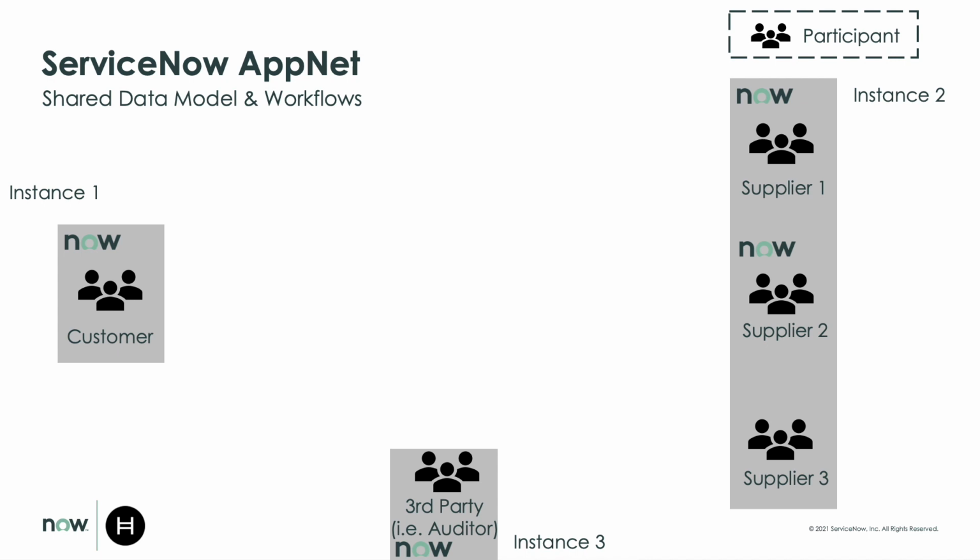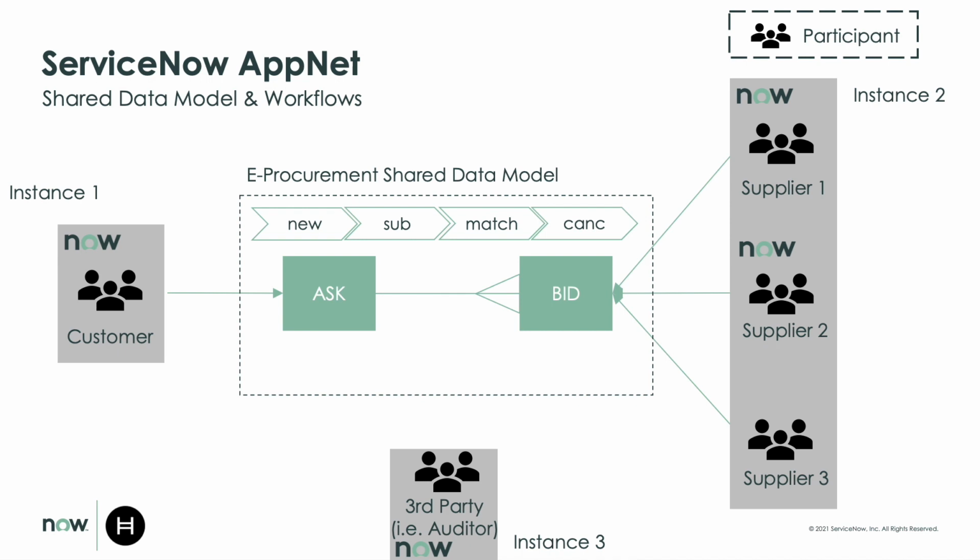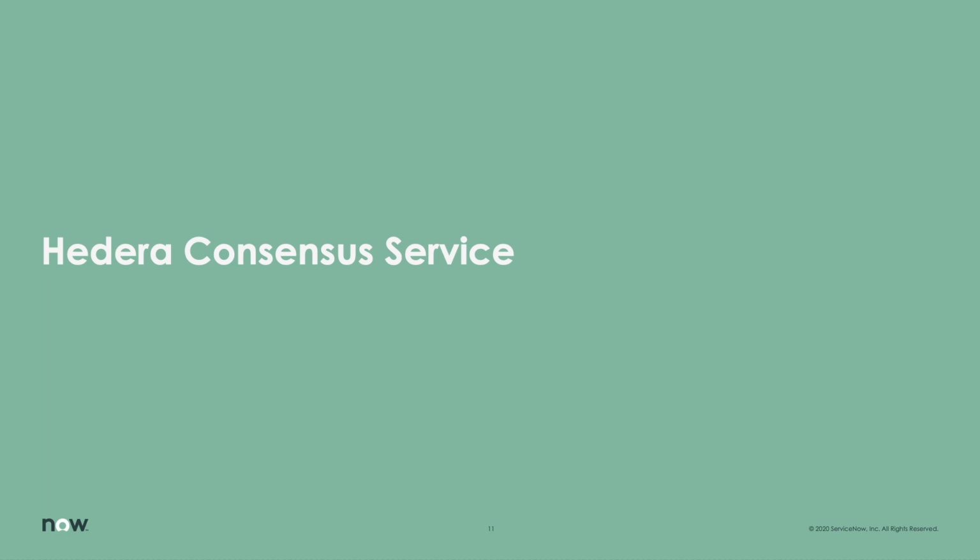The participants collaborate through a shared and verified data model where every change of state must go through the Hedera consensus service. In the case of e-procurement, the data model is represented by two tables for ask and bid, which are connected by one-to-many relationships. The customer places its ask for goods or services in the ask table, and bidders submit their bids for that ask. The AppNet also implements a workflow where the record goes through different phases like a distributed state machine. A third party is authorized to inspect the e-procurement network in read-only mode. Now I will hand over to Greg for an introduction of Hedera and the consensus service.